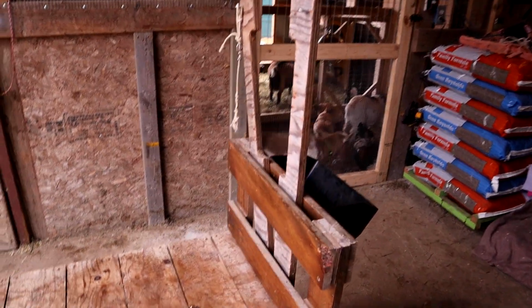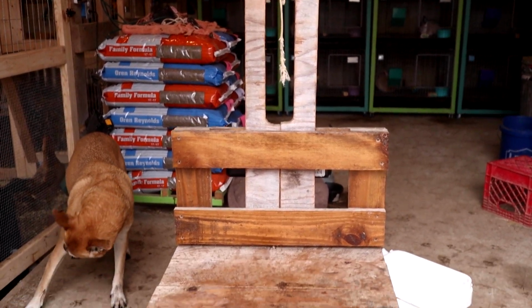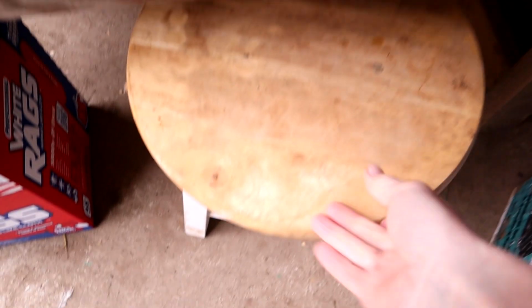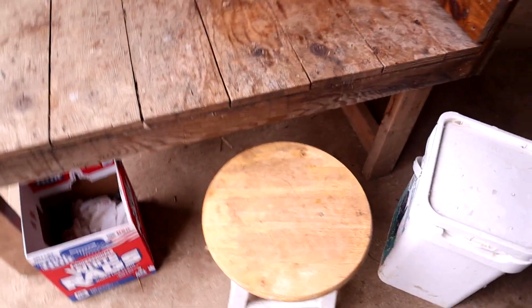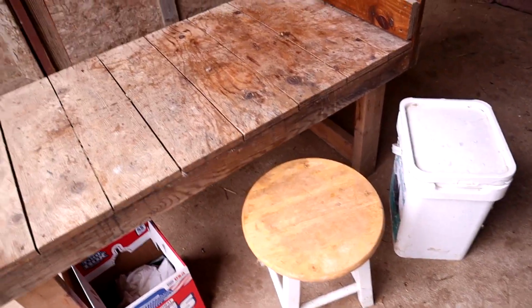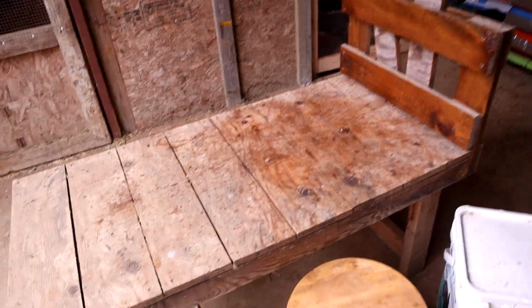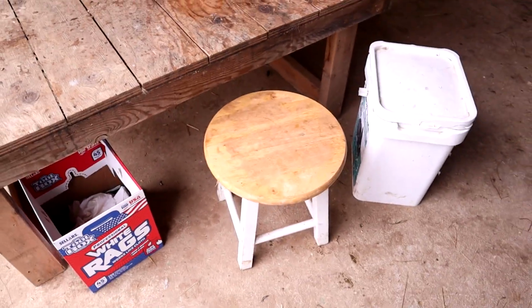Okay, so I turned my milking stand around for you guys. I think I've showed this in videos before. I literally just made this milking stand out of scrap wood, so it doesn't need to be fancy, it just needs to be functional. This is my milking chair that my dad cut down for me, and it works really well, but sometimes, I guess more often than not, I find myself sitting right on the milking stand to milk them, and then I just rest my feet on the stool. But it works.